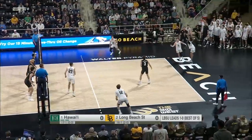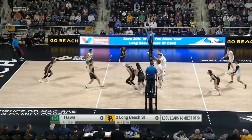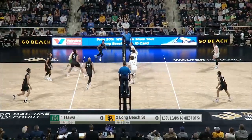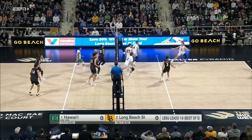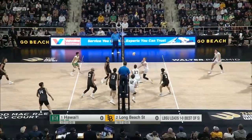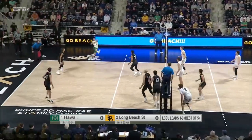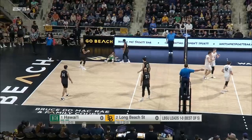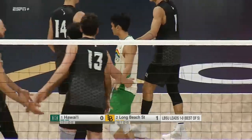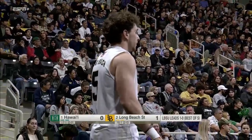Todd gets dug up this time by Mason Briggs. Two-handed over. Opportunity for Hawaii. Little bit of miscommunication there. Tight to the net this time. Thim gets popped up. Tight ball. Tight to the net here. And Clark Godbold is able to find a way in that rally. Scrappy plays from both squads. Some tight sets there from both teams.